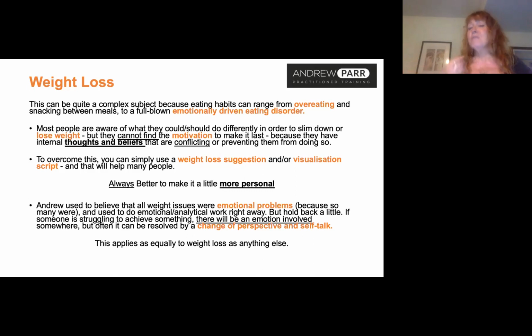Okay, because there rarely will be somebody that comes to you that doesn't know how to lose weight. They just know that they can't, or they can't actually motivate themselves to do the things that they know they want to do. So sometimes you can do this by simple suggestion, depending on how complex it appears to be. But as you know by now, it's always better if it can be much more bespoke and much more personal.